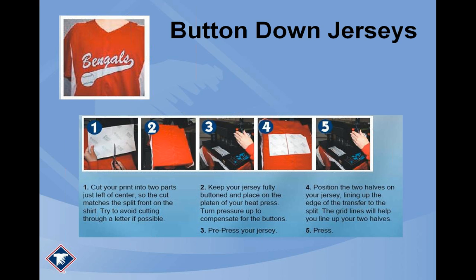Second step is to fully button up your jersey and then lay it on the heat press, button side facing up, of course, because we're decorating the front. Step 3 is you're going to pre-press. Yes, with the buttons all buttoned up, you're going to pre-press. Step 4, you're going to position both halves of the transfer you just cut. You're going to position both halves on the jersey, lining up the edge. Okay, and you'll have grid lines on the back of the transfer to help make sure you're lining it up properly.